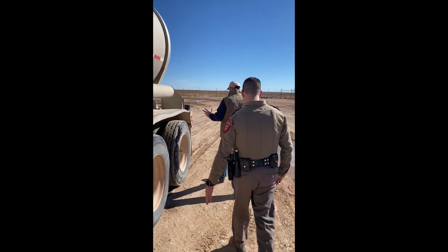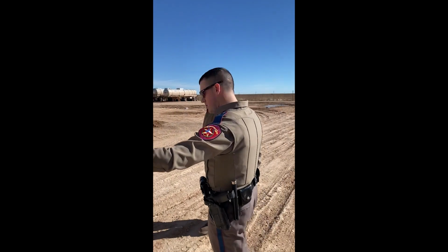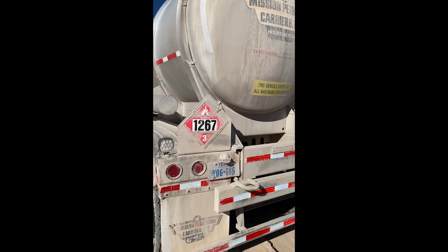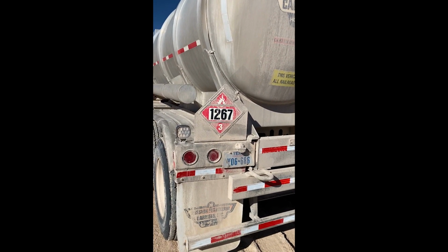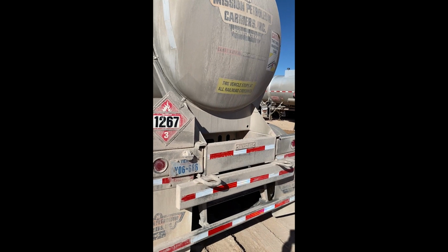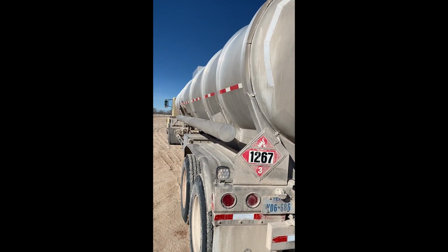And the same thing on the back. You've got to have your placard, ID number. Like this should be wiped off right here, cleaned a little bit for better communication, if you would. Yes. Okay, very good. And you've got the ring stiffeners all the way down the tank, and no cracks.